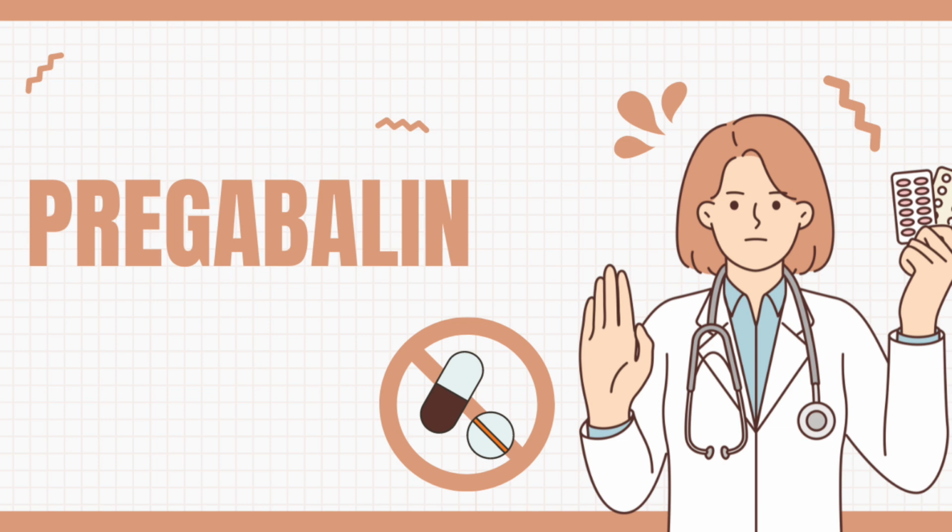Today we will be discussing an important medication called Pregabalin, often known by its brand name Lyrica. It's used for a variety of conditions including nerve pain, seizures, and anxiety. Let's take a closer look at how it works, its benefits, side effects, and many more.